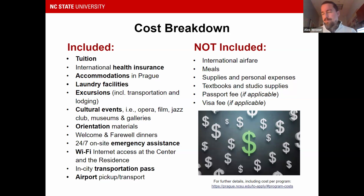A quick note on passports and visas. We don't talk too much today about immigration or travel documents. We'll talk about that more later if and when you advance further in your interests in the program. But I can tell you that for all of our programs, you have to have a passport. No surprise there, right? Any international travel, you need that passport.